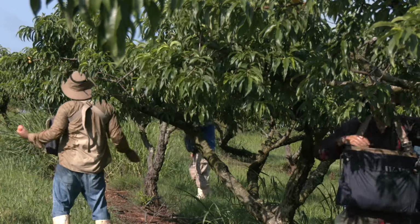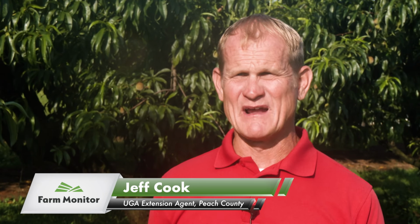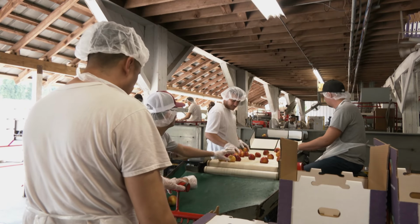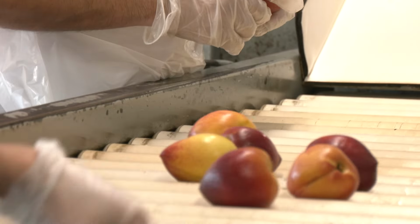We didn't really have any cold weather events in March, so we got through March unscathed, I guess you'd say. We had a good amount of chill this winter, so everything bloomed well, and then we had a lot of cool weather afterwards, which usually is really good for a crop. Overall, really excited about this season. Got enough chill hours, and the peaches are looking good overall.